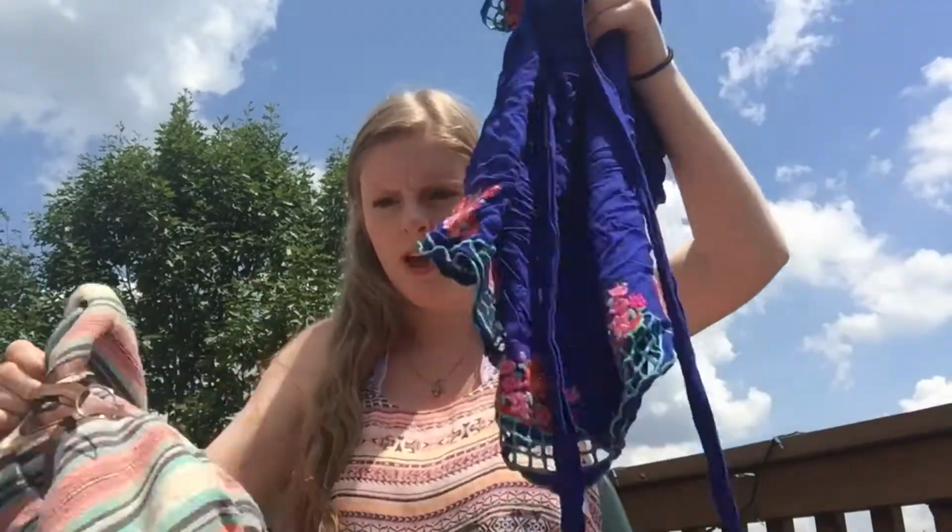But yeah, it's really nice to bring water so you don't get dehydrated. Next, in the main compartment, I just have my cover up, and this cover up is adorable.